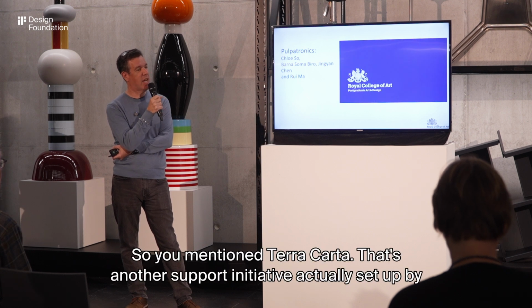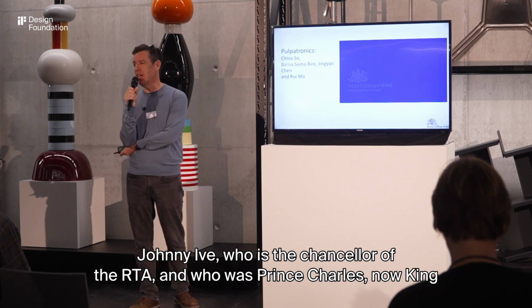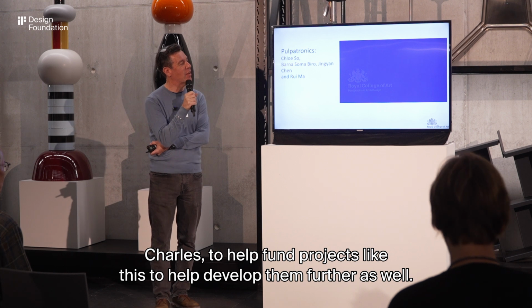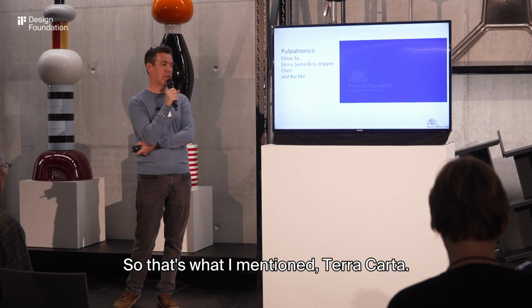So they mentioned Terra Carta there. It's another support initiative actually set up by Johnny Ive, who was the Chancellor of the RCA, and who was Prince Charles, now King Charles, so help fund projects like this to help develop them further as well. So that's what they mentioned, Terra Carta.